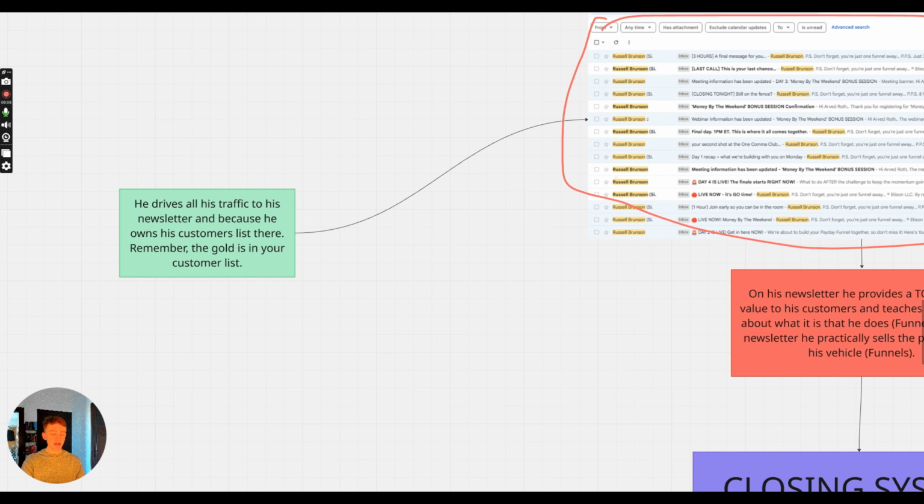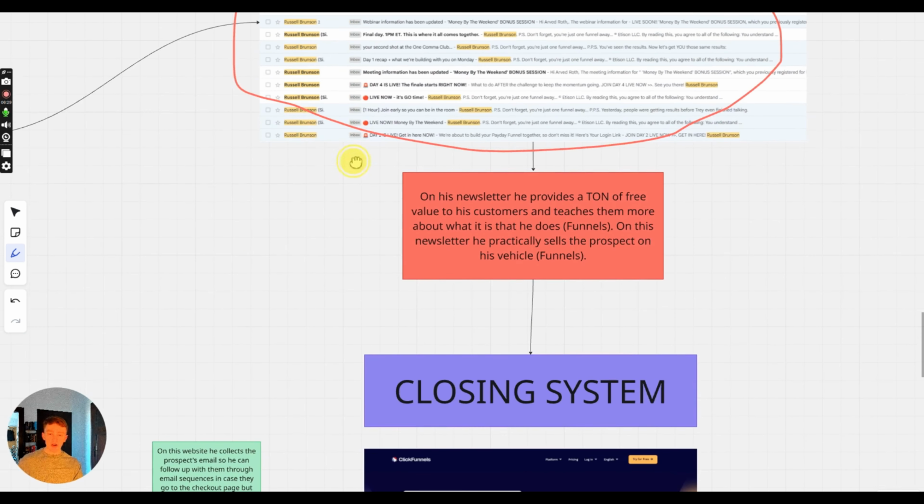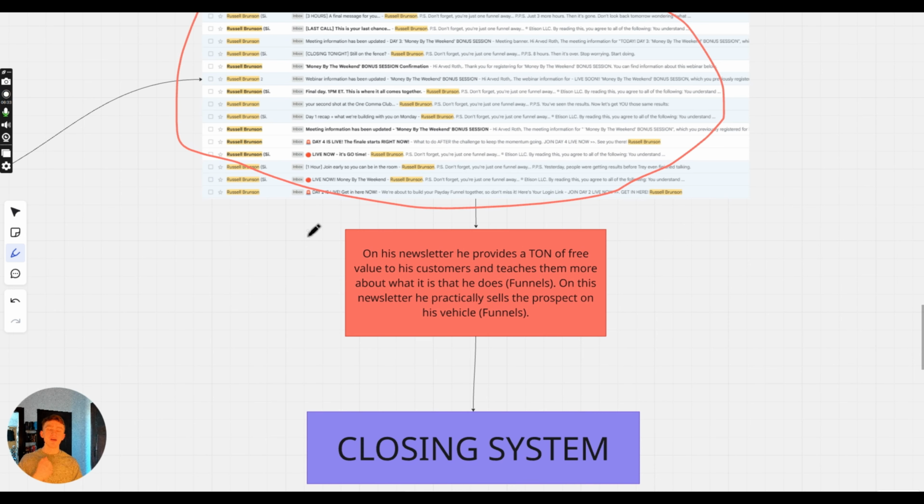And in case you ever need some quick cash for your business, you can simply sell a few products to your customer list, and because you have built that relationship with them, they will essentially buy anything that you ever put out, and you don't have to sell them that hard on your product. What he also does on this newsletter is he provides a ton of value, and he also sells his customers on his vehicle. In that case, funnels. If you know anything about Russell, you know that he owns a company called ClickFunnels, like I initially mentioned, and it's essentially all about creating sales pages and online websites that sell some kind of product in order to get money from prospects. That's essentially all he does.